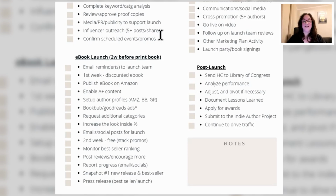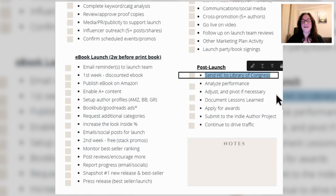So last but not least is what happens after the launch is over. Post-launch, don't forget to send a copy of your book to the Library of Congress. When you register for your Library of Congress control number and they send you that number by email, they'll have a note in that email, and sometimes people miss it, but it says, when your book launches, send us one of your best copies. In other words, if you're getting a paperback and you have a hardcover, they want you to send them the hardcover, but send it to the Library of Congress. So I'm just putting it there as a reminder at the end.